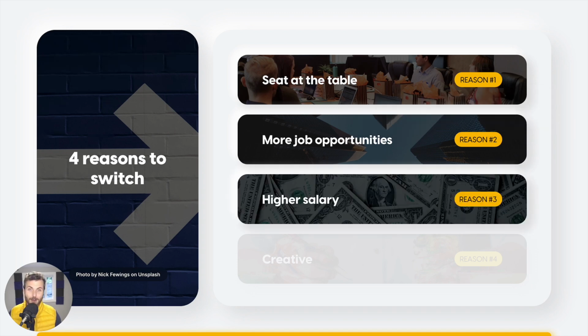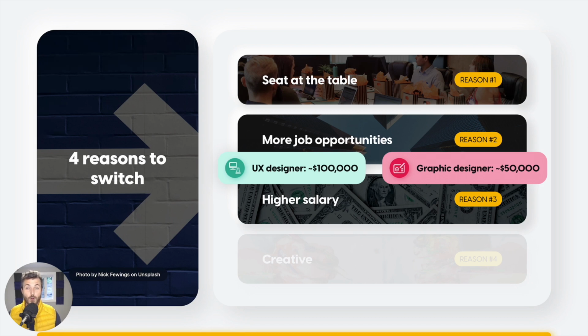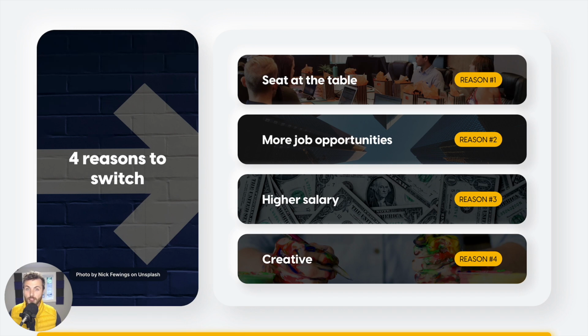A higher salary. While we believe the other three reasons are more important than a higher salary, there's no denying that UX pays well. Crowdsourced data show that the average salary in the US for UX designers is around $100,000, whereas for graphic designers, it's around $50,000. And the final reason why people are switching? Because they still get to be creative on a daily basis.